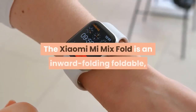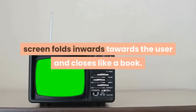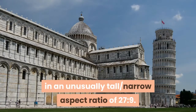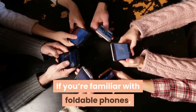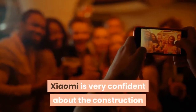The Xiaomi Mi Mix Fold is an inward folding foldable, meaning the large 8-inch tablet-like screen folds inwards towards the user and closes like a book. On the outside is a 6.5-inch display, in an unusually tall, narrow aspect ratio of 27:9. If you're familiar with foldable phones, it would not be unfair to say Xiaomi's Fold has the same design as Samsung's Fold.